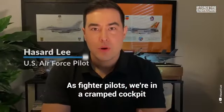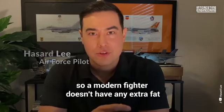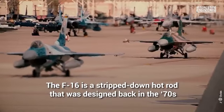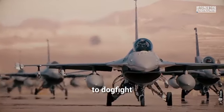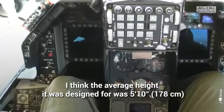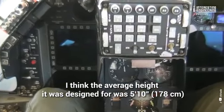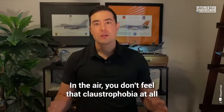As fighter pilots, we are in a cramped cockpit. So a modern fighter doesn't have any extra fat. The F16 is a stripped down hot rod that was designed back in the 70s to dogfight. What they did is they made the cockpit extremely small. I think the average height it was designed for was 5'10". I'm 6'2", 210 pounds. In the air, you don't feel that claustrophobia at all.